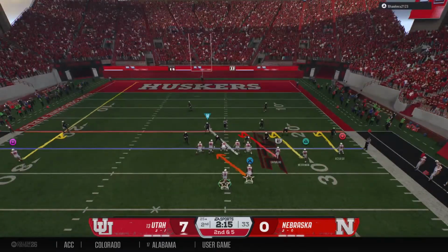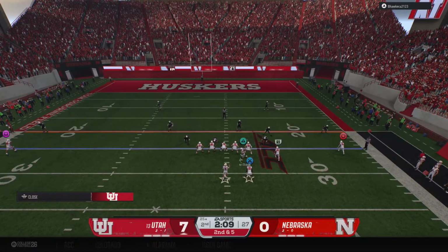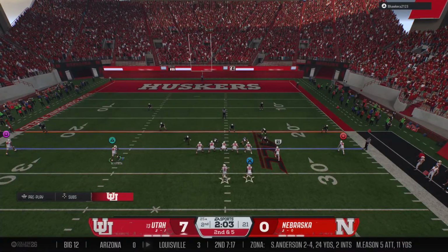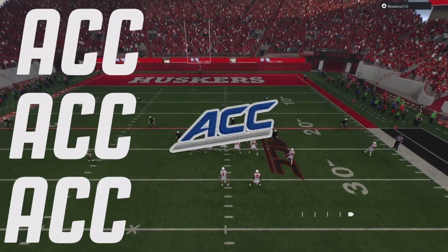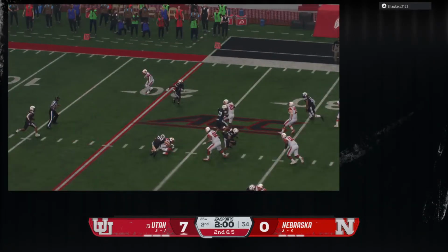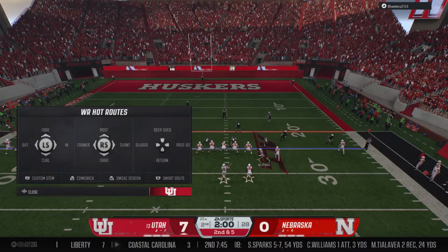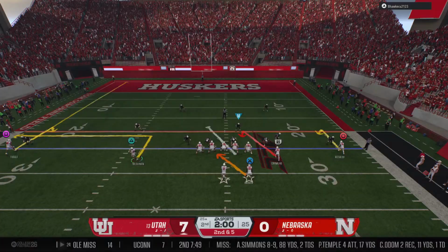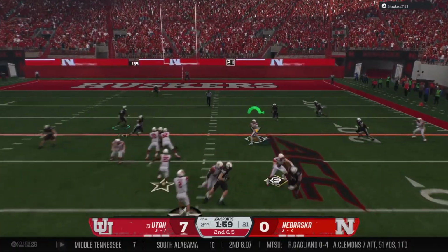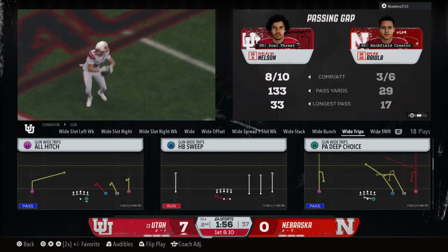He sends 3 receivers right, maybe looking for man coverage on the left on 2nd and 5. They'll take this lead to the 2-minute timeout and see if they can tack on a little more before the break. Reads it, fires, complete. He's brought down, but it'll be enough for a first down.